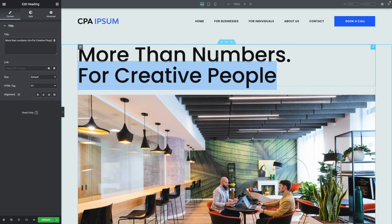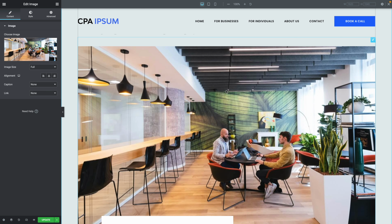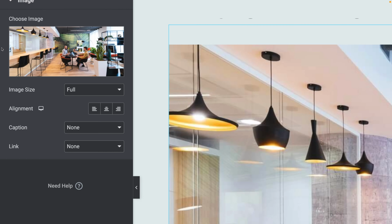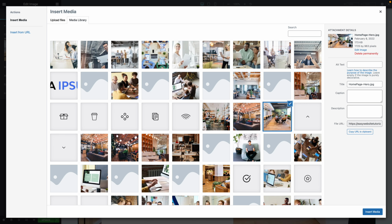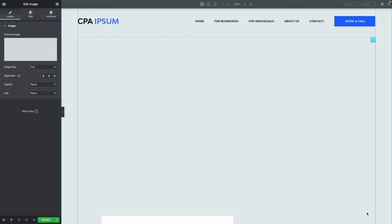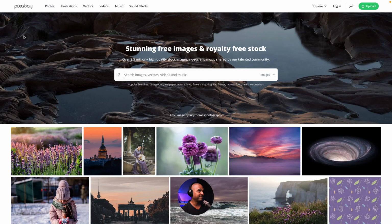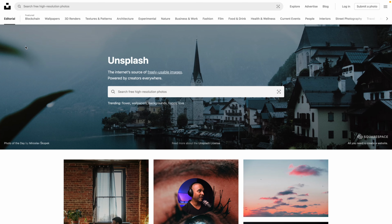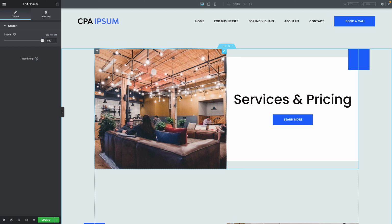Next, let me show you how to change images. Let's scroll down, and once again, let's hover over our image widget and then click on the edit icon. Now we can change the image in the left panel. I'm just going to click on the image, and I've already uploaded all my images in the previous step. I'm just going to pick one I like and then click on insert media. And by the way, if you want great resources to get quality free images, you can go to Pexels, Pixabay, or Unsplash.